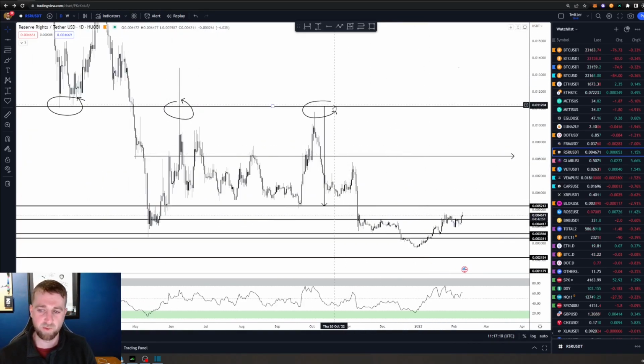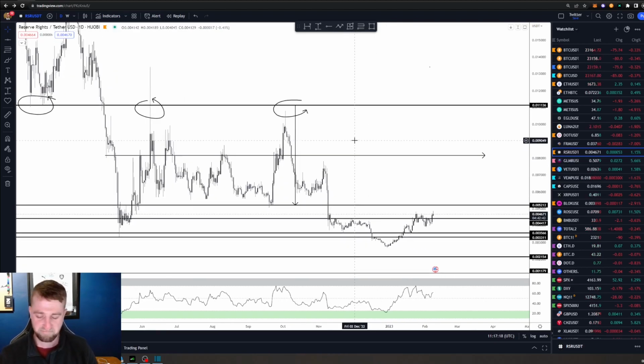That's a massive level we need to conquer, and even getting above 0.8 of a cent will be a big area. We'll flip at equilibrium, and the price hopefully will then start to push up. But yeah, it's been quite painful, hasn't it?